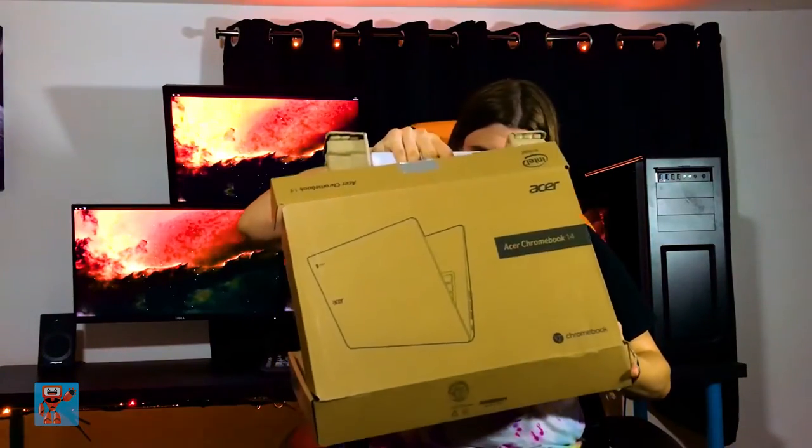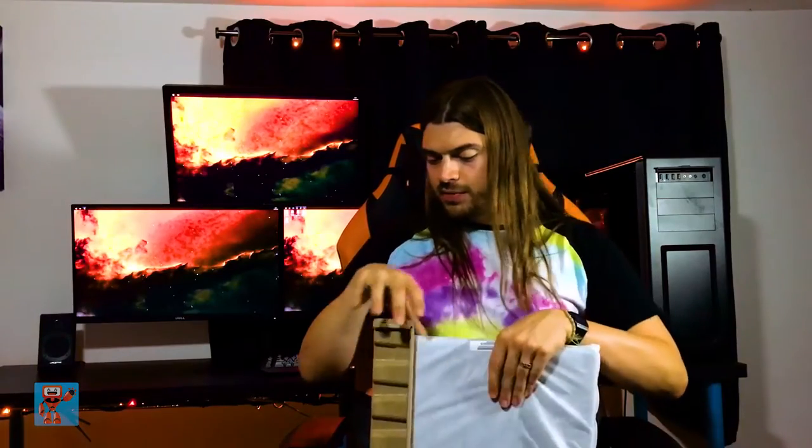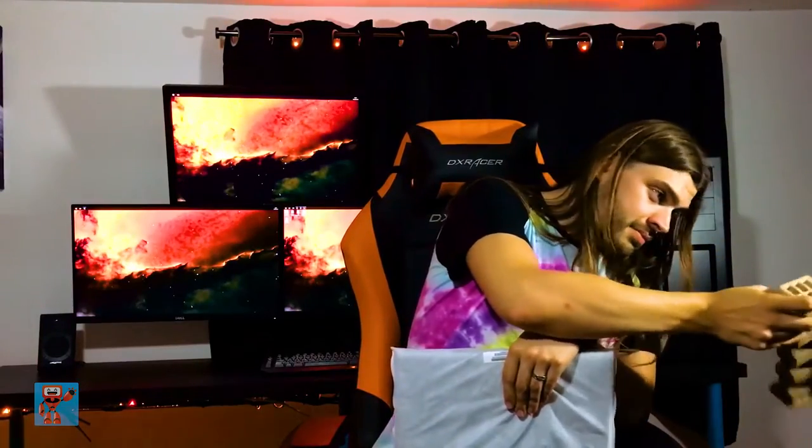So my first thought is, this is crazy light. Inside the box, there's a couple of bits of paper, what looks like a charger. These Fennec cartons, I strangely like this material. Don't know what I'm going to do with it. And here it is. My Chromebook.